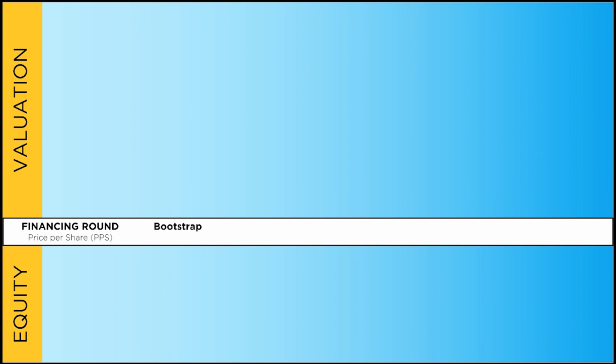Now, bootstrap will be our first round. This isn't really a round of financing like we talked about before. This represents the founder investment. So we'll use that term to describe what the founder does before taking money from anybody outside. In this case, you put in $10,000 as founding capital, and you issue yourself 2.9 million shares of stock. You're like a stock millionaire now. This is awesome. So why 2.9 million shares? That will become obvious as we go through the process.